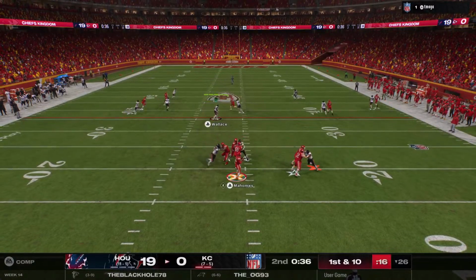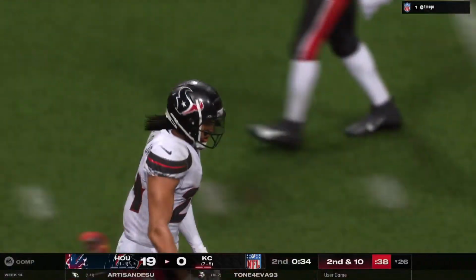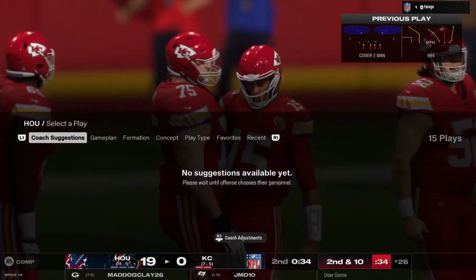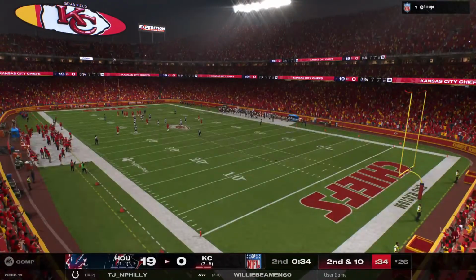Interception last drive doesn't deter them. They're going right back to the air. And that's incomplete. Wanted to dial up the aggressiveness there, but couldn't connect. 2nd down. Tried connecting with Xavier Worthy there. And it's going to be 2nd down.